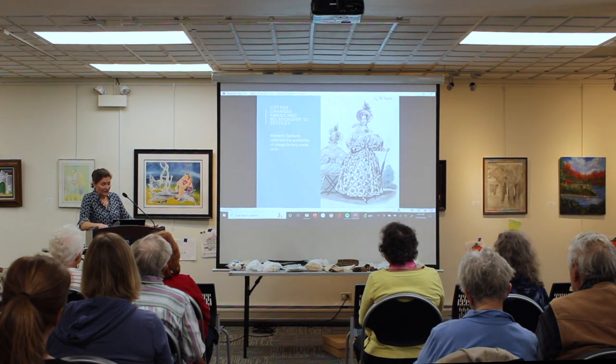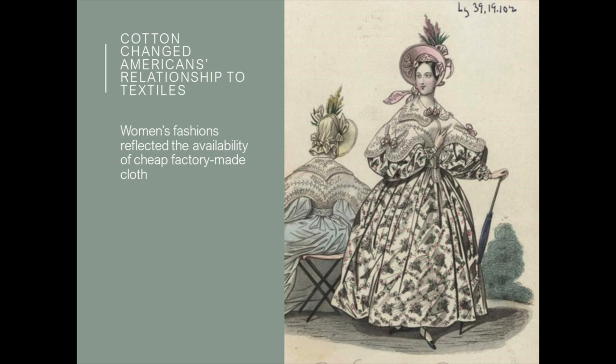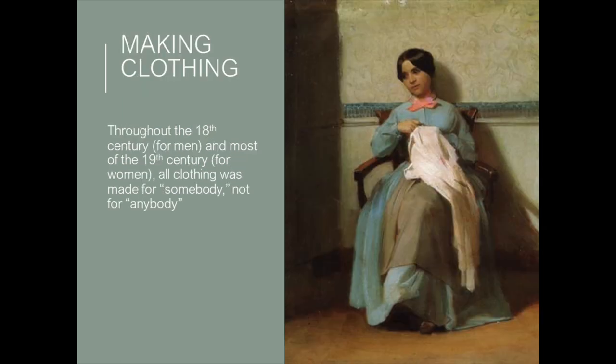We talked about how it changed women's fashions. Those huge mid-19th century hoop skirts, very fabric-heavy things, aren't possible if you're weaving cloth at home yourself, or if cloth is very expensive to buy. This is a kind of conspicuous consumption, decadence, like we're swimming in fabric, so let's make our clothes as big and poofy as possible. And then the availability of cotton also changed the way that people made clothing. I'll put a pin in that. I'm going to back up and talk a little bit about how clothing was made, and then we'll return to the impact that cotton production had on the way clothing was made.